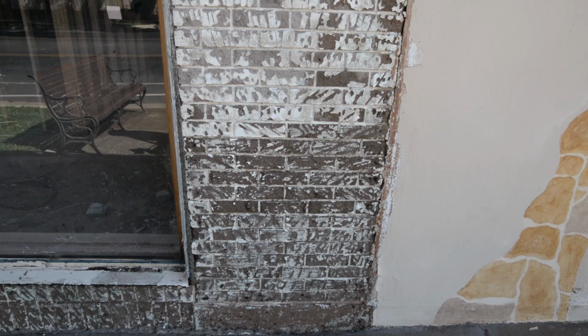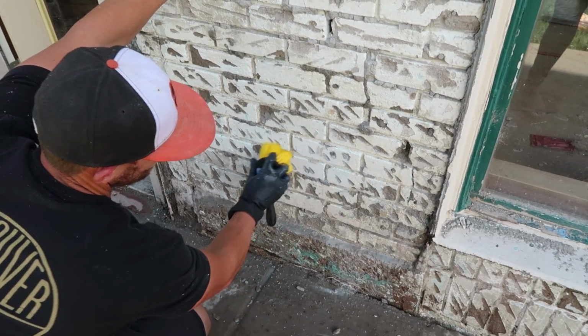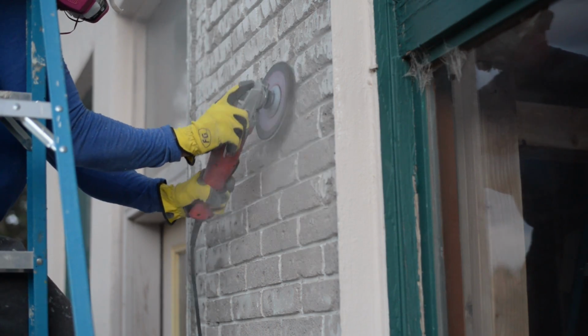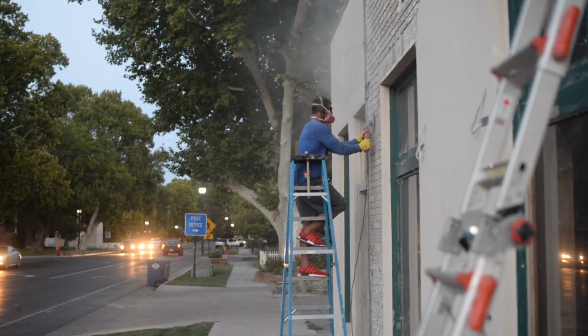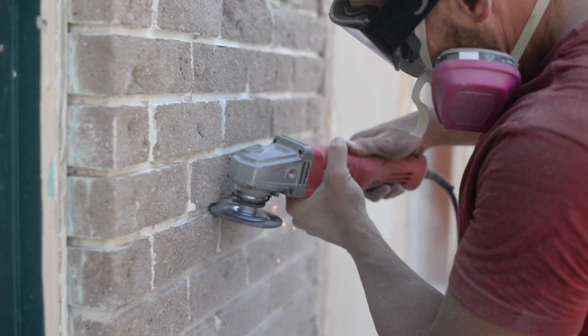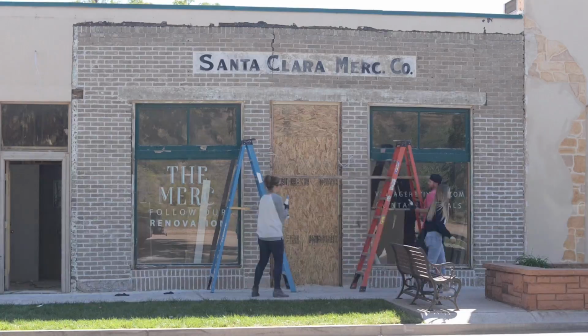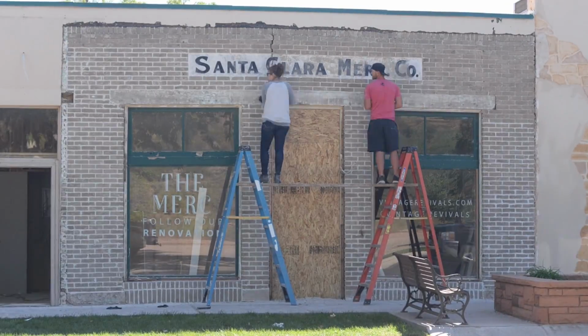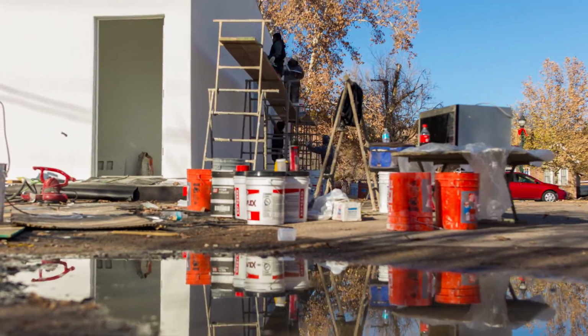When we finally started getting it off, the brick underneath was really scarred. So we had to repair and clean up the original brick. The technique that finally ended up working was a flat disc on a grinder. We just really lightly went over the wall. I just wanted to take off enough that I got past the gouges. I really wanted the building to feel clean and new, even though it was historic. So we ended up using white stucco.